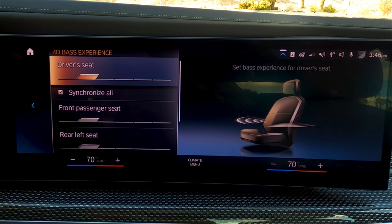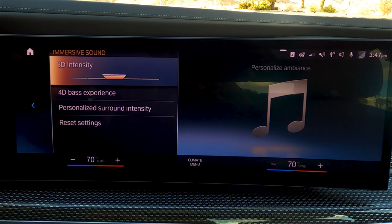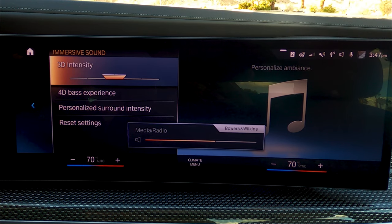So now that the song's going, let's go back to the 3D experience. Adjust the intensity up and down.